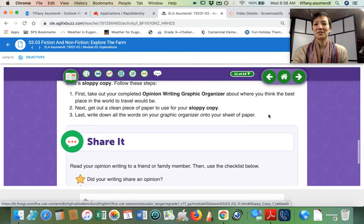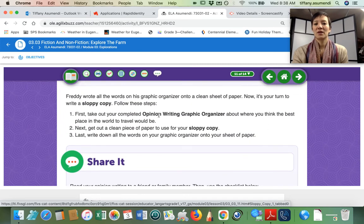So I want you to pause here to try that. Your opinion writing graphic organizer could be something that you printed out. It could also be something that is in a previous assignment in Seesaw, or you look back in your journal to find that.